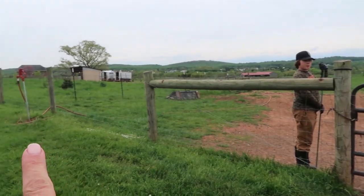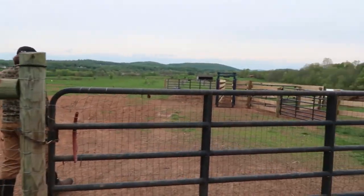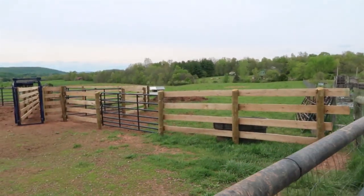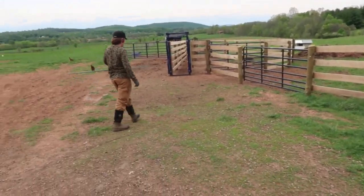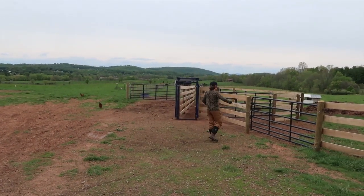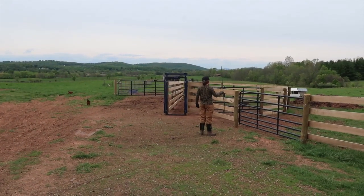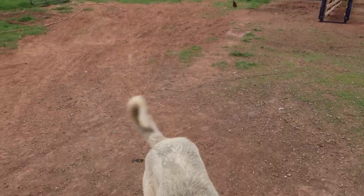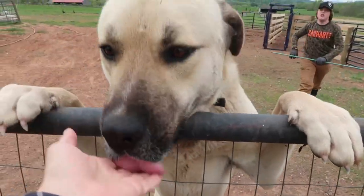This perimeter fence is not new. We installed that pretty soon after we moved to the farm, but since then, between then and now, we have been operating with kind of a makeshift situation, makeshift infrastructure. And you know, it's always a good idea to take some time.